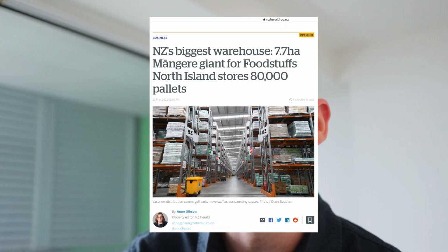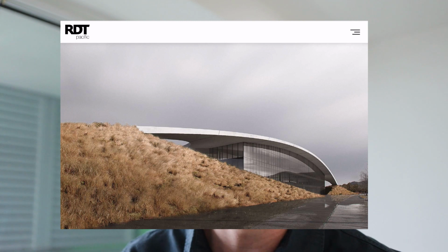Next up, out near Auckland Airport, Foodstuffs has opened their brand new headquarters and distribution centre. This is exciting for 2 reasons. One, the building looks really cool, and two, it's humongous. It's about 77,000 square meters, of which most of that's the distribution centre. It's got a capacity of about 80,000 pallets, which sounds like heaps of pallets. So that's really cool. Now this one's interesting.